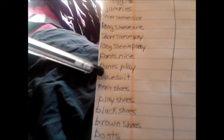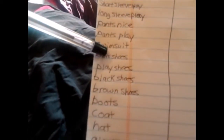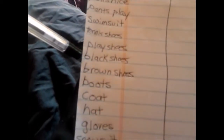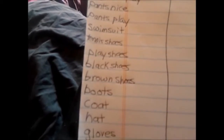They do need a swimsuit, yes, for the fall and winter. We do go to the YMCA and go swimming. We try to go once a week, so they definitely need to have a swimsuit. Then we usually, like I was saying about the shoes, pretty basic. A pair of tennis shoes, and then hopefully a pair of play shoes for the backyard. The girls, I like them to have a pair of black shoes and a pair of brown shoes to go with their outfits for like church. If we can't, then it's not a huge deal if we can just get a black pair or a brown pair.